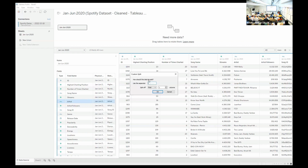And so how should this data be split? It asks you the questions and leads you through the steps. You don't have to remember complex code like you would in SQL or Python or R or Stata. So in this case, we know that those artists are split with a comma, so I'm going to put a comma in that little box. And then do I just want the first name split? Do I want the last name split off? Or do I want all of them?